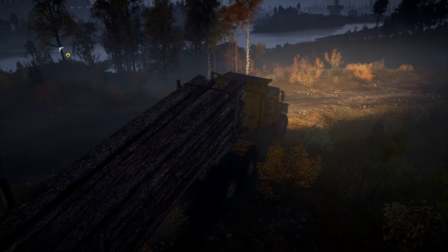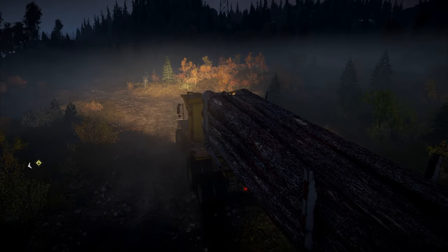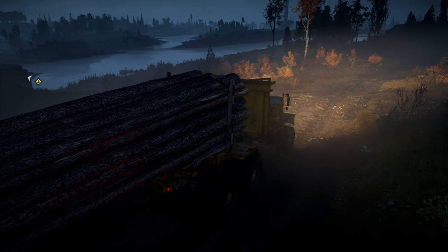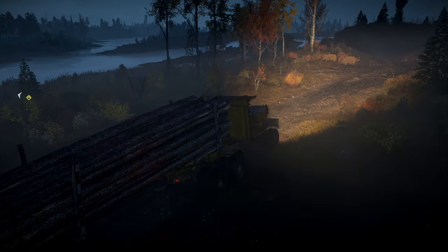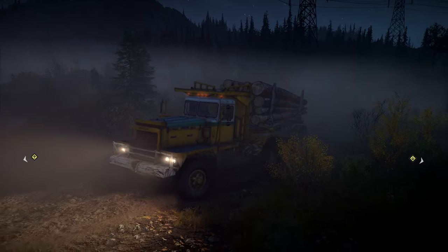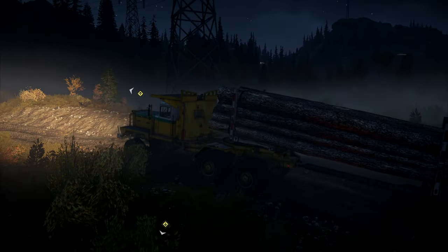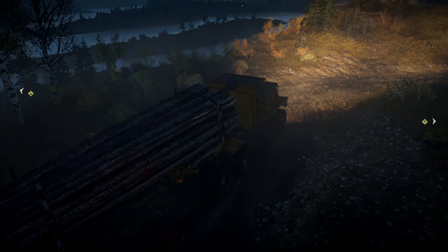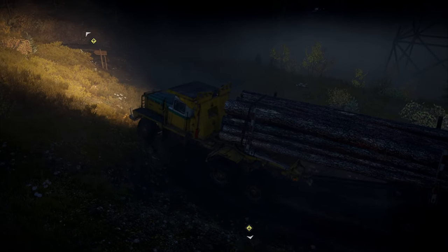Running through the night, you always get that perceived extra risk because you can't quite see everything, and shadows sometimes make things look worse than they are, or sometimes make them look less of a risk than they are. I want to do these logs through there now. Now that it's that dark. Yeah, thank you.